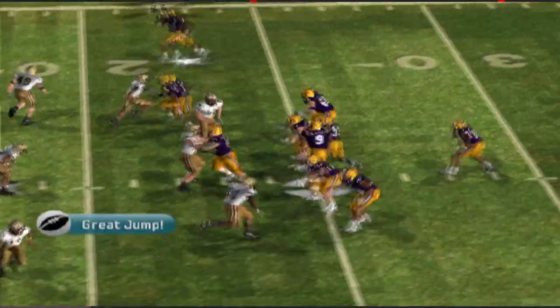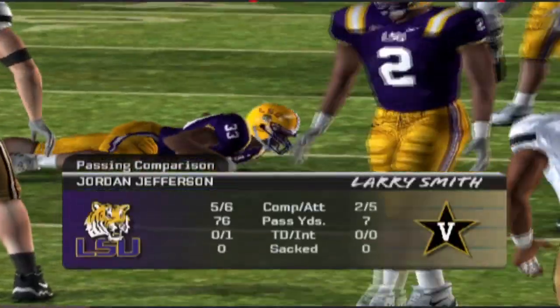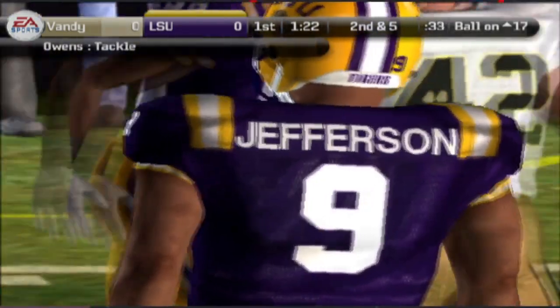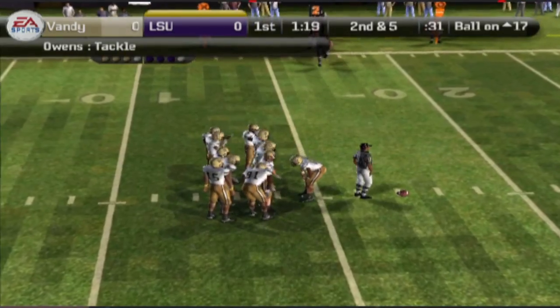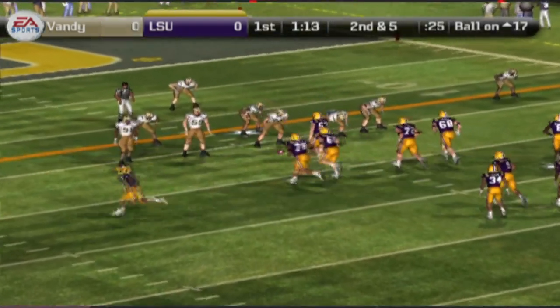LSU comes out with an I formation. Back to pass. Jefferson rifles it. He snags it. Tackle at the 17. And Kirk, that was a nice grab there. You know, it may be simple, but whenever you can gain solid yardage, you're doing something right. Second and five coming up here. Ball on the 17-yard line.